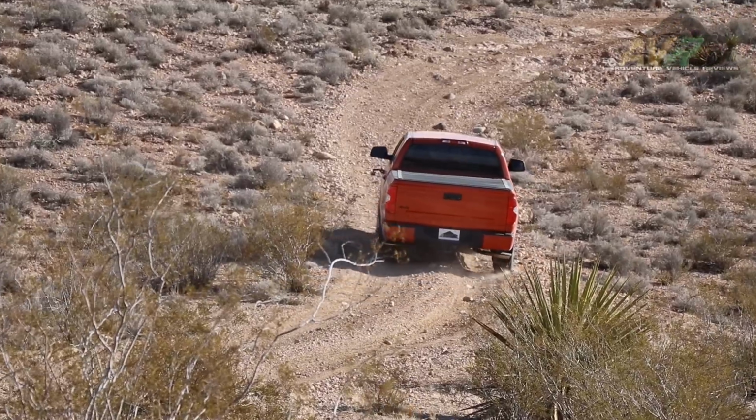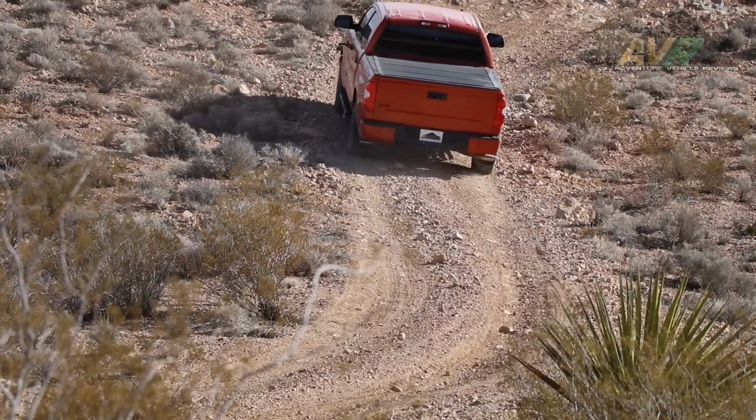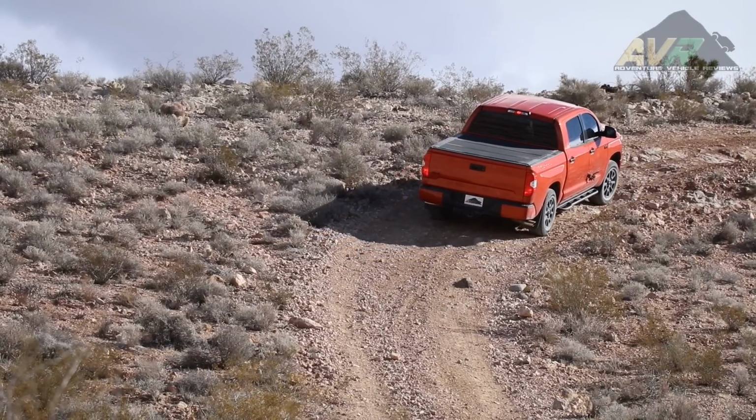There we go. All right, we're gonna pause right here. Let Devin reset. Hopefully we can get up and get over this hump. I don't know. I have my reservations about that. I'm going to tell you right now, this is pretty steep. And no, it's not asphalt. It's just kind of loose dirt, so we'll see what we get.